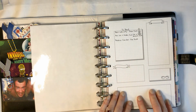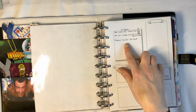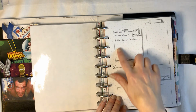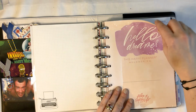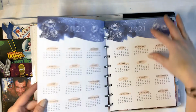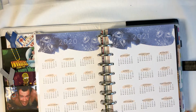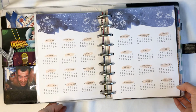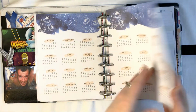This is a Happy Planner page that comes in one of the Happy Notes, and I am using it to list books that I come across that I want to read. And then, so I don't ever put my name in my planner. I mean, this thing is pretty chunky. I can't imagine losing this planner. That would take some work to lose something so big, but who knows, maybe. But I don't put my name in there. So it just comes with the calendar.